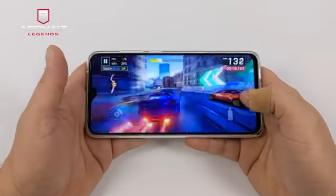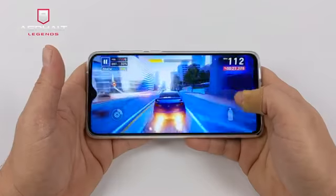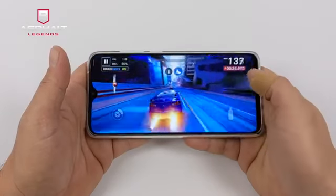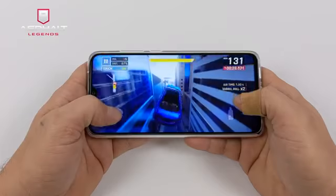So first up, we have Asphalt 9 Legends. We're just going to start light here and then we'll move on up. Everything that I've tested has run flawless on this device, and I've been able to max out all the graphic settings as long as the game supports it.